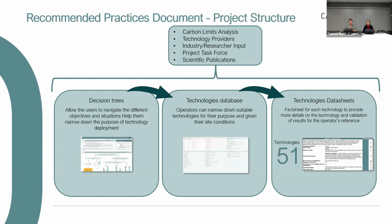Basically, over several months, we have run a number of analyses. We have talked to multiple technology providers, to the industry, to operators, and we have gone through a lot of literature and discussed with academics, to come up with 3 different tools for operators to use, trying to keep it as practical and hands-on as possible. The first tool of these recommended practices is a series of decision trees, which we like to call the forest, since there are a lot of them. They show how measurement technologies can be used, and how those results can be used to achieve a number of objectives that an operator can have, things like how do you select a technology, or how do you implement a technology to create your inventory?